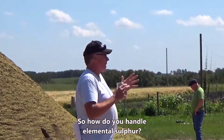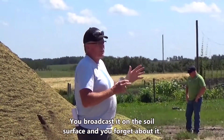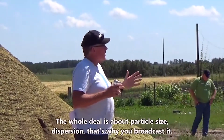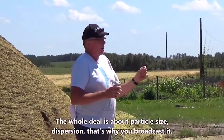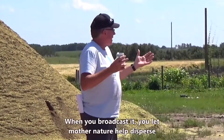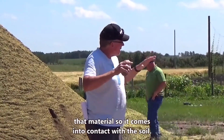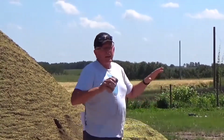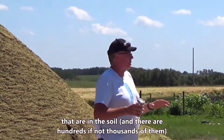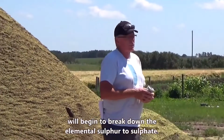So how do you handle elemental sulfur? You broadcast it on the soil surface and you forget about it. I don't know how much simpler it can get. Because the whole deal is about particle size, dispersion, why you broadcast it. And when you broadcast it, you let Mother Nature help you disperse that material so it comes in contact with the soil. And once it comes in contact with the soil, then the soil organisms that are in the soil, and there's hundreds of them, if not thousands of them, will begin to break down the elemental sulfur to sulfate.